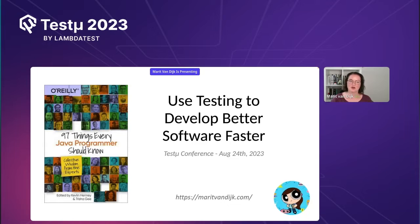This talk is based on an article that I wrote for 97 Things Every Java Programmer Should Know, edited by Kevlin and Trisha G. And when I wrote the article, I had to pretty much tell everything that I wanted to say about testing into a maximum of 550 words. And I thought, oh my God, I have so much more I want to tell people. So when I was invited to speak at a Java conference in the Netherlands, I thought, oh, I can do a talk on this. And that's how this talk got started.